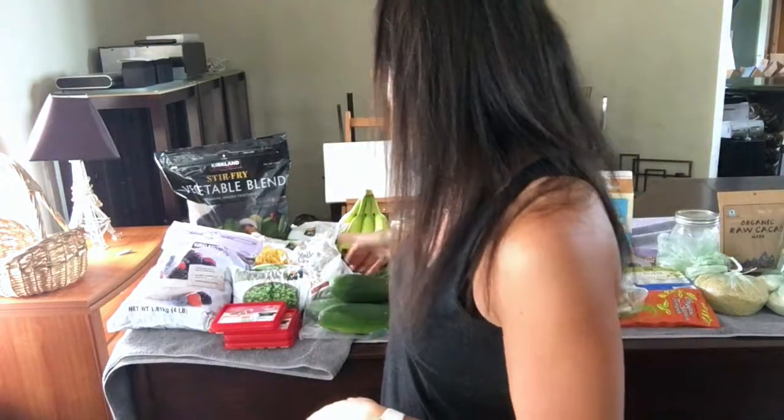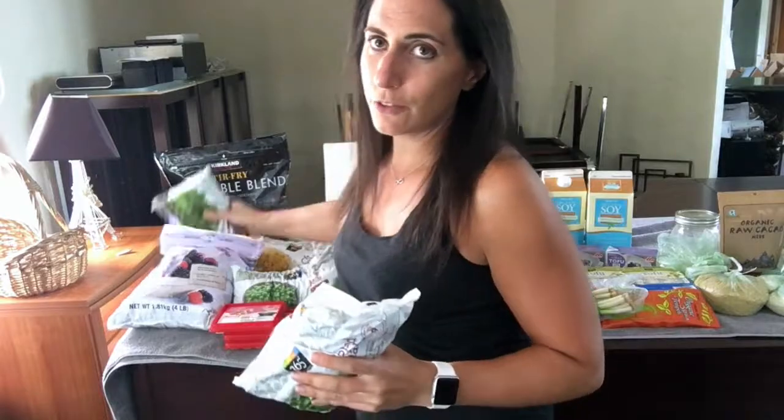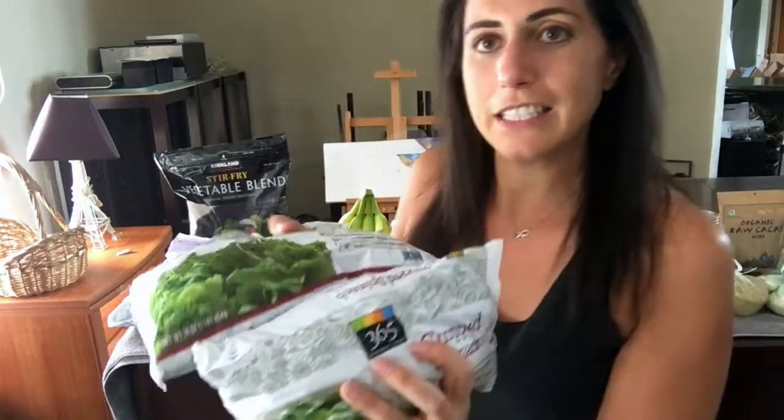I much prefer to have fresh corn off the cob, but it is a lot more convenient to keep it in the freezer. And I'm really getting into this, keeping things conveniently in the freezer so I don't have to worry about them spoiling. So the next thing that I have from Whole Foods is also from their 365 brand, and it is frozen chopped spinach and their leafy green blend.